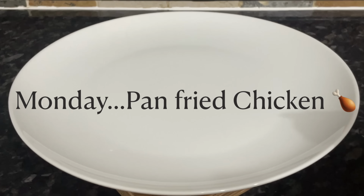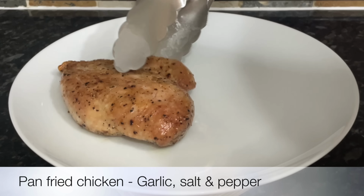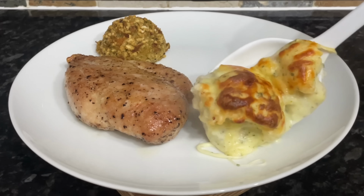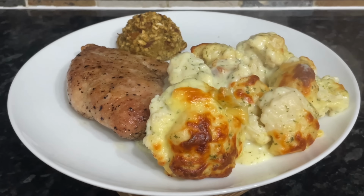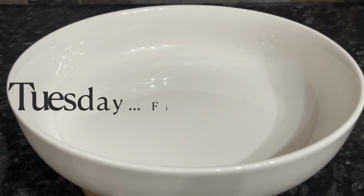So on Monday we had simple pan-fried chicken. These are just some chicken breasts which I've pan-fried in a wee bit of olive oil and salt and pepper, some sage and onion stuffing on the side, and then some cauliflower cheese. I love cauliflower cheese with a wee bit of mustard in it. It's just wonderful. And then some baby potatoes which I've simply steamed and then tossed in some parsley and some butter, and we thoroughly enjoyed this.